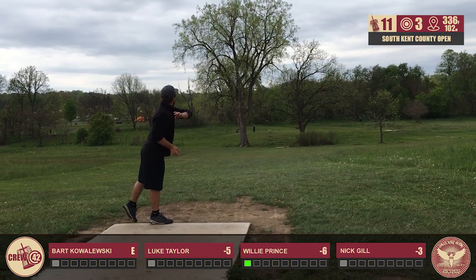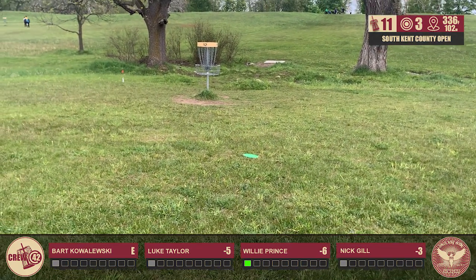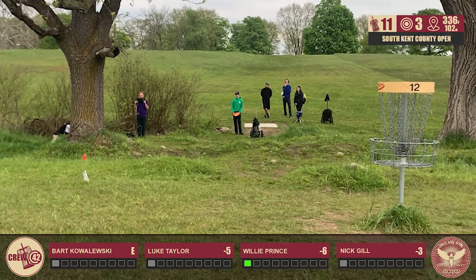Bart. Oh, this looks good. It's going to drift a little left, but this should catch it. Yeah, that's a good shot. Look at that wind play, everyone else trying to throw the stable hyzer. I think Bart's hitting that putt. Yeah, I think he's missed enough to the point where he's just going to nail that putt. Yeah, he's definitely due for it.